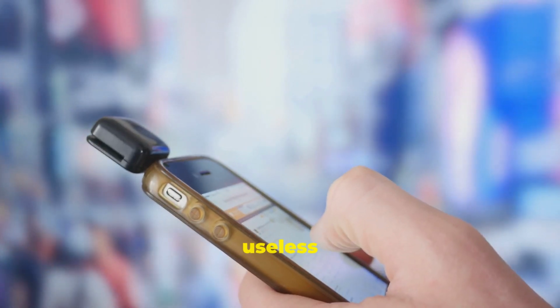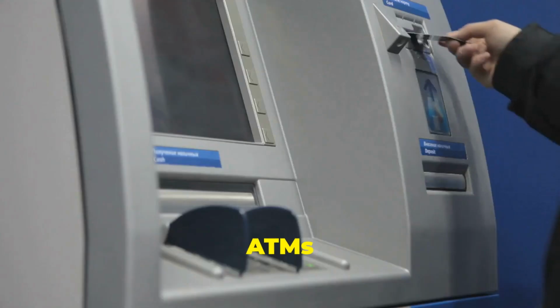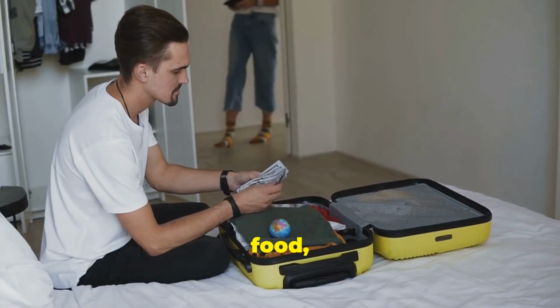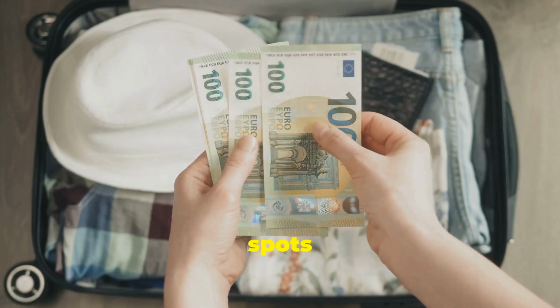Credit cards are pretty much useless outside a few spots in Dili. Cash is king everywhere else. ATMs are only reliable in Dili, so get all the cash you'll need before you leave the capital. Budget for your stay, food, and getting around. Bring enough for your whole trip. Split your cash into different spots for safety.